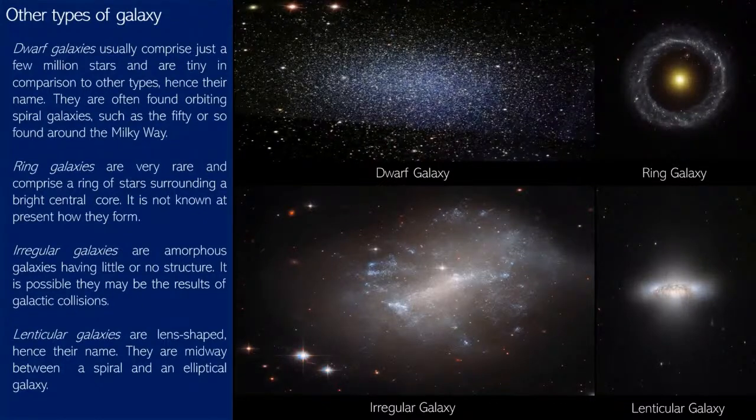Well, apart from the main Hubble classifications of galaxies, there are other types. Dwarf galaxies usually comprise just a few million stars and are tiny in comparison to other types, hence their name. They are often found orbiting spiral galaxies, such as the 50 or so found around the Milky Way. Ring galaxies are very rare and comprise a ring of stars surrounding a bright central core. It's not known at present how they form. Irregular galaxies are amorphous galaxies having little or no structure. It's possible they may be the results of galactic collisions. Lenticular galaxies are lens-shaped, hence their name. They are midway between a spiral and an elliptical galaxy.